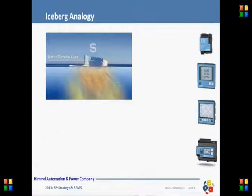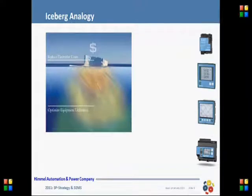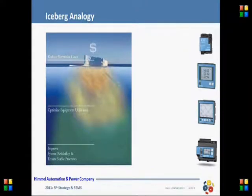Now here in this iceberg analogy, we can see the effect of a smart energy management system is not only electricity cost reduction, it's the tip of the iceberg. The main reason behind this is the equipment optimization and the system reliability, means reducing the breakdowns or saving the capital investment.